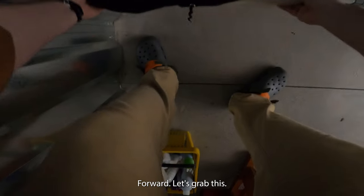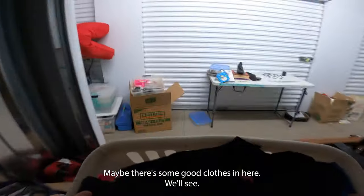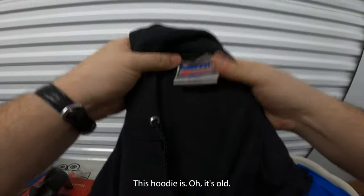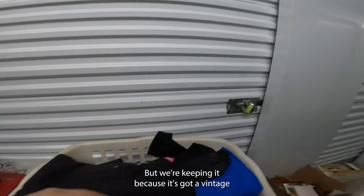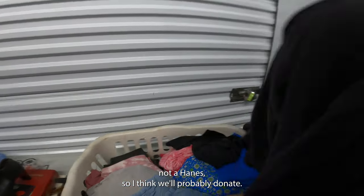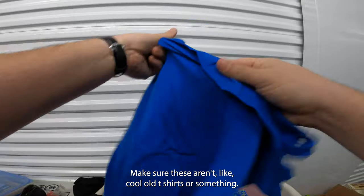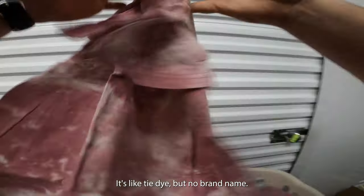Let's grab this. Looks like we got some more clothes. Maybe there's some good clothes in here. We'll see. All right, we got a hoodie. This hoodie is old. It's an old Hanes, just a blank hoodie, but we're keeping it because it's got a vintage tag. Another hoodie here, zip up, not a Hanes, so I think we'll probably donate. Make sure these aren't cool old t-shirts or something. Nope. It's tie-dye, but no brand name.